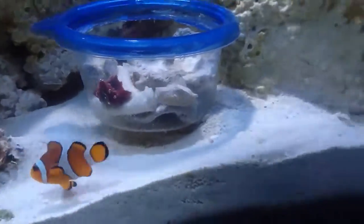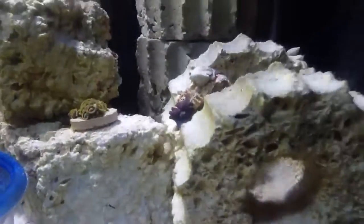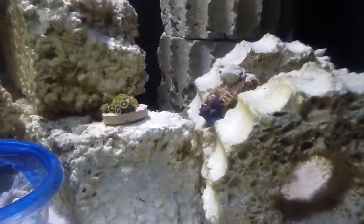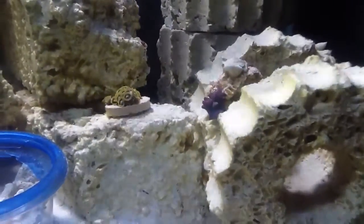Another zoanthid's looking good. My purple mushroom came from Justin Frags, and it's looking good too. I was able to glue it on, and it's attached now. So all is well there.